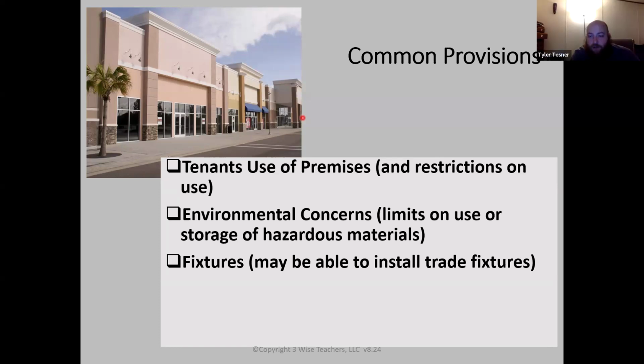Agricultural fixtures were the ones that stayed whenever the tenant left, correct? Yep. Agricultural stays. Yep.